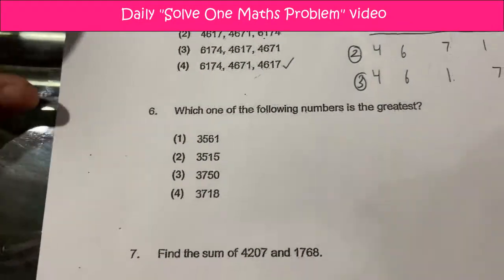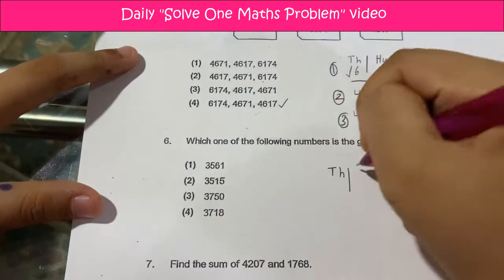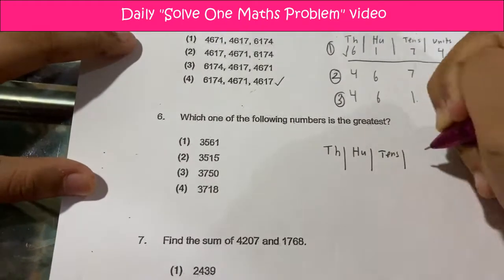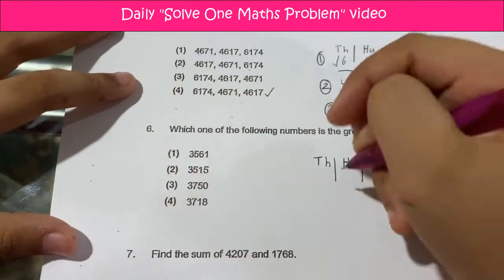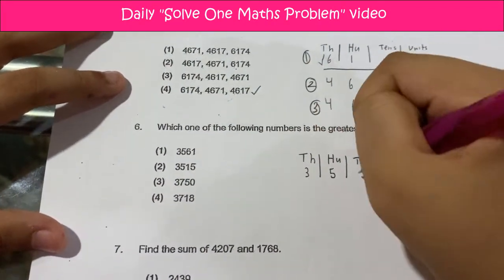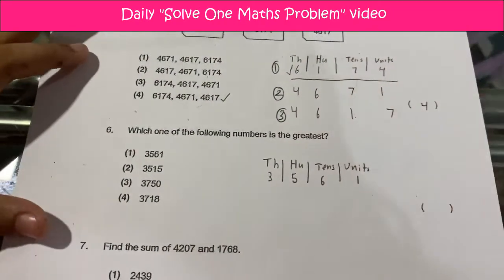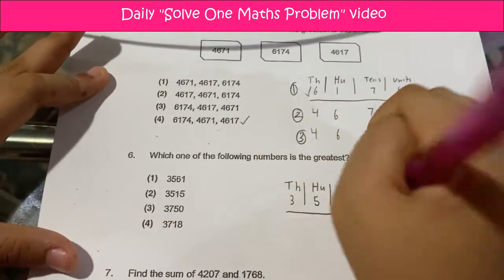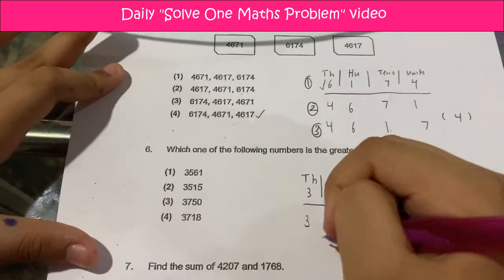Let's get into it. Which of the following numbers is the greatest? So basically we're gonna do the place values again: thousands, hundreds, tens, units. Okay, so we've got to do the first number: 3561. So now we're gonna do the other one: 3515. Then the other one.